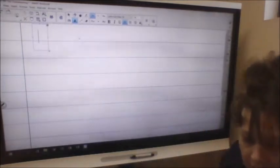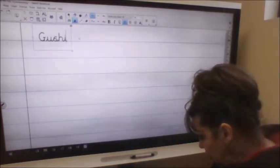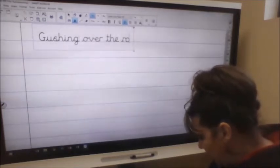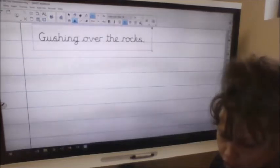Okay, so here we go. Here is my simile to start off with. And I'm not going to make it boring, so I'm going to start with gushing over the rocks. So, we've got a prepositional phrase here, gushing over the rocks.